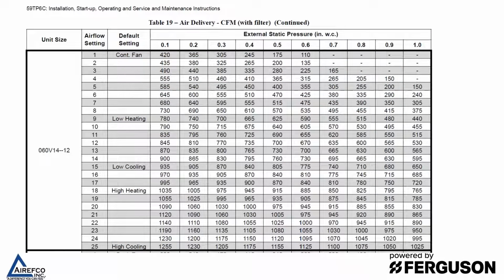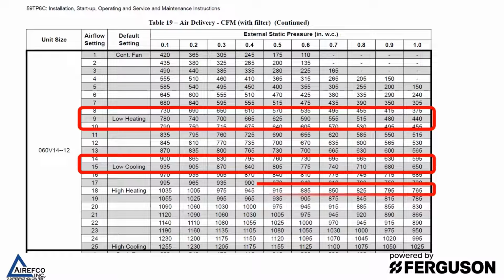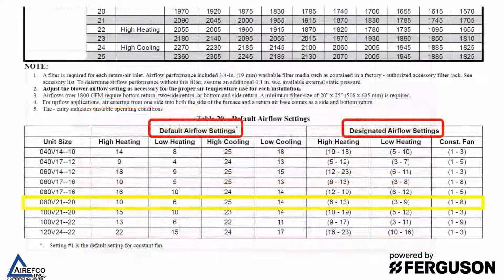In the air delivery tables that come with each furnace, you will have various settings that you can make. There are airflow settings that are numbered 1 through 25, and you can make various setting changes for low heating, for low cooling, for high heating, and for high cooling. You can change the numbers, which will change the CFM that can be delivered by the ECM motor in these furnaces. These furnaces will come programmed with default airflow settings, but there will also be some ranges where you can change to go either higher or lower with the airflow delivery. These settings can be done through this application.